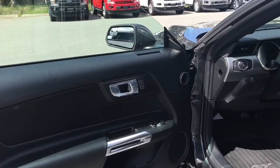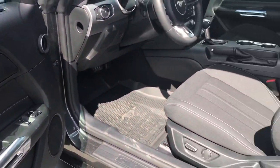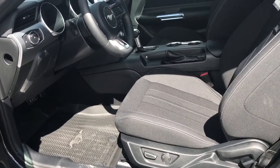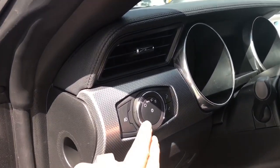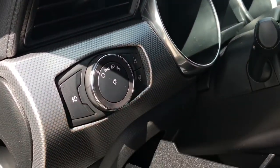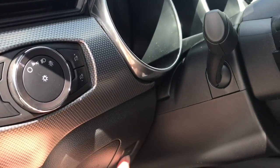Speaker in the door, as well as power locks, windows, and mirrors. The driver's seat is powered with lumbar, and you have this nice stitching in it with the Mustang logo there. Your lighting controls are located here, and you have a little bin to put items. As well, you have the release for your trunk.